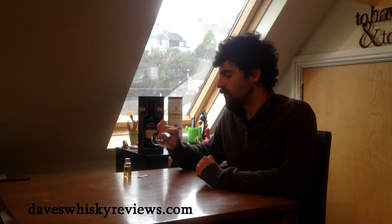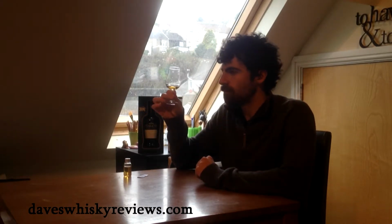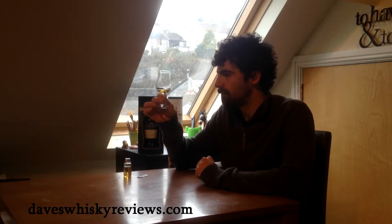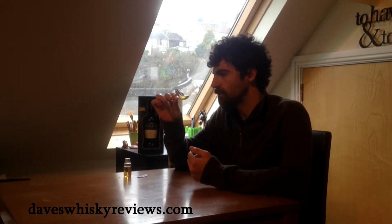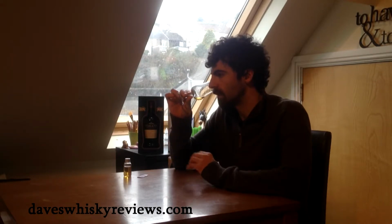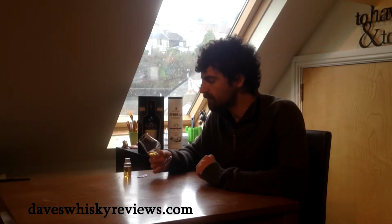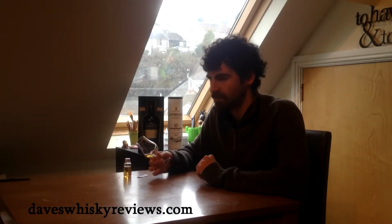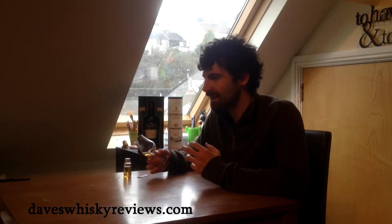Not a huge amount of complexity either. There's possibly a bit of apple and a bit of lemon, but it's mainly that kind of spirity hit that you're getting, and there's not really much else behind it. Got a bit of maltiness, but yeah, that's the taste. So it's very soft to start off with, lacking a bit of power actually.